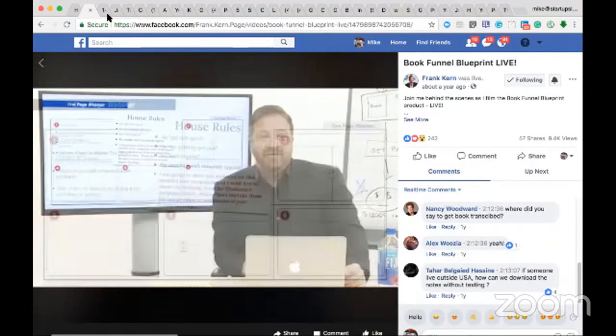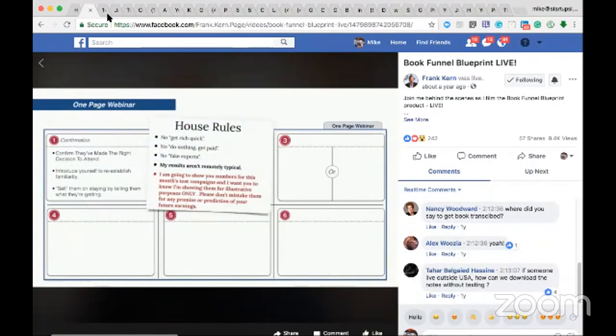Here's another one. This is where I'm basically polarizing. I say, look, here are the house rules. First of all, if you're a get-rich-quick person, if you're looking for that kind of thing, this isn't for you. If you want some magic system where you can do nothing and get paid, I don't have one of those. I can't help you. If you want to just pretend to be an expert at something but not actually help people, I can't help you.